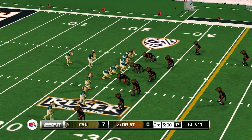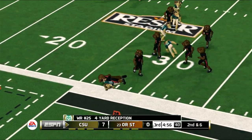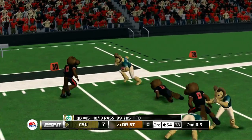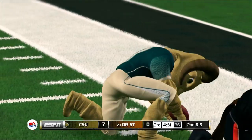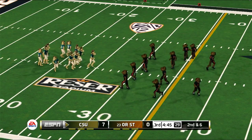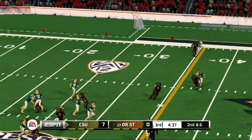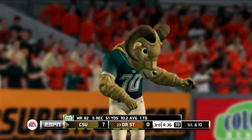Receivers got it on the screen. Tackle at about the 29-yard line. That makes it second and six. Second and six coming up here. Ball on the 29-yard line. Makes the catch and gets out of bounds. That's a gain of nine on the play.